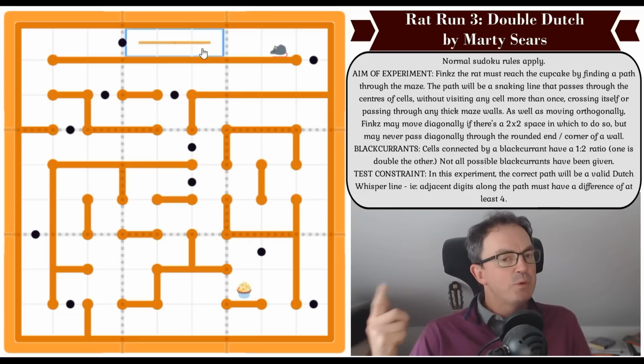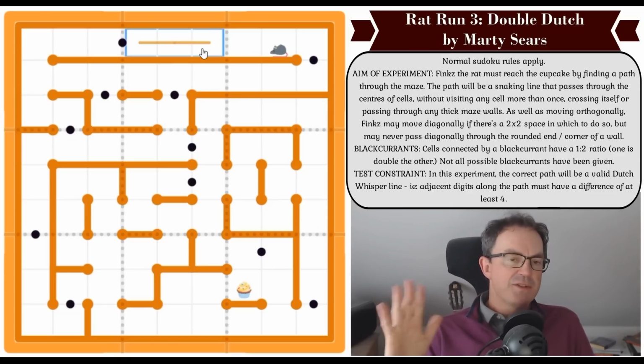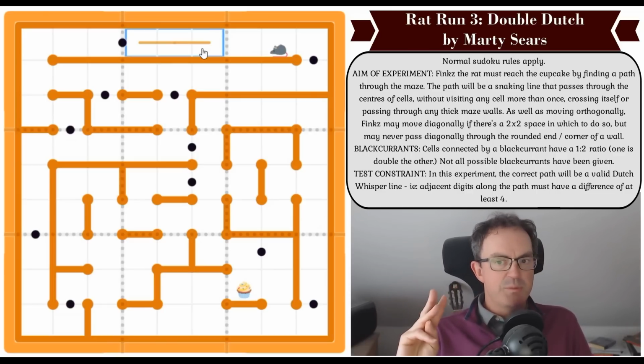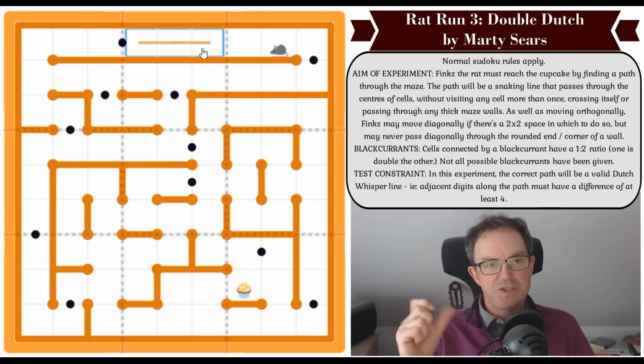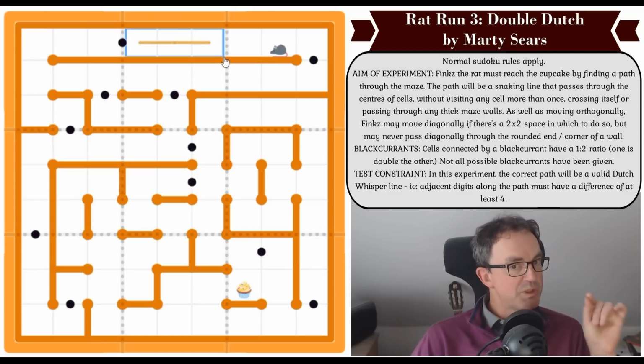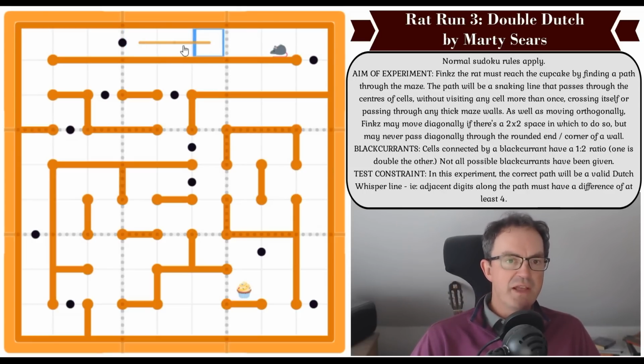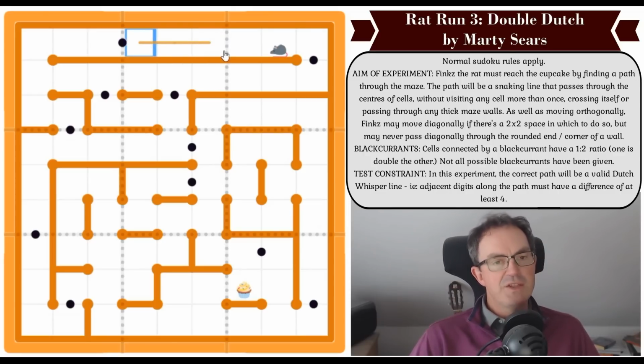Let's think about how that would work. Well, let's firstly revisit German whisper line rules, and the reason for doing this is just to bring home a point. On a German whispers line, digits have to differ by 5 or more. You can't put a 5 on the line, because if you do that, the next digit's impossible, because there are no Sudoku digits that are 5 different from 5. And that means you get this oscillation of high then low. You get a digit below 5, a digit above 5, a digit below 5, etc., etc.